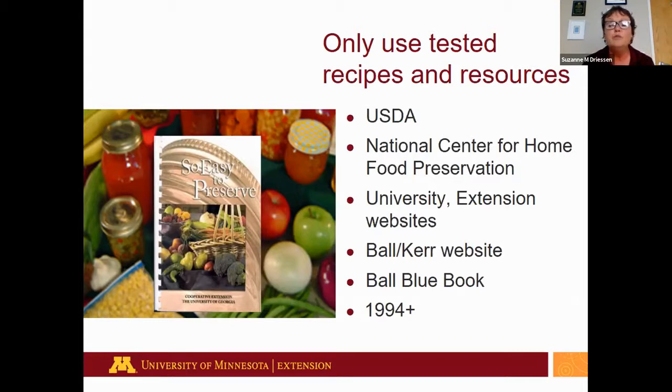National Center for Home Food Preservation website, I'll show you that in a minute. University Extension websites are great resources. You can search extension.org to find those. The Ball website is a good resource. I think it's called freshpreserving.com. They have cookbooks, which I like because they have step-by-step recipes with pictures. And again, you want to make sure that your recipe source is 1994 or newer. The So Easy to Preserve book that's in the photo here is a book of all food preservation processes, resources, and recipes developed by the University of Georgia, which does conduct the research for USDA.